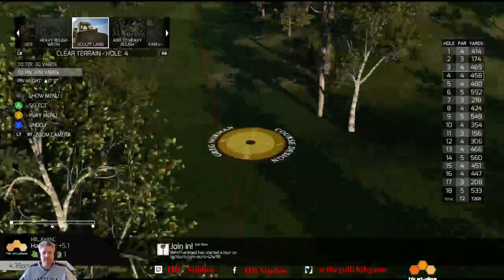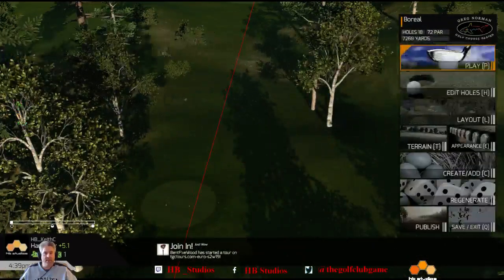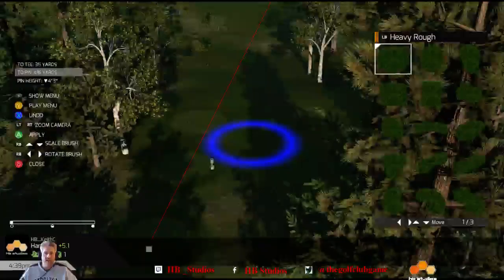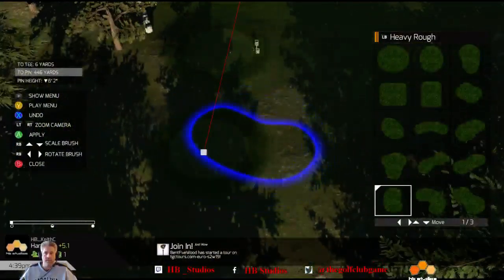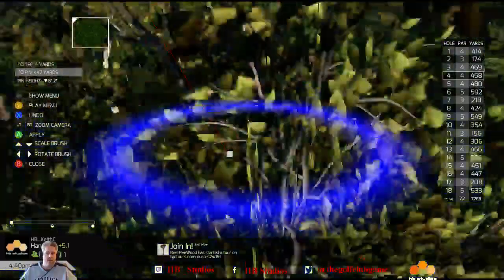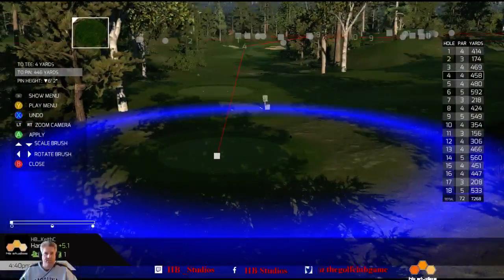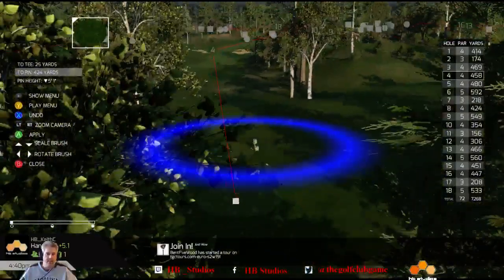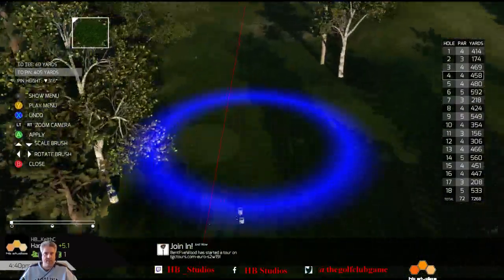Alright, so here's 4 again. Let's go back to what I was gonna add for sure. Let's go and add our heavy rough. Throw this in here for now. Just checking to see that there's no generated stuff in there, because sometimes you might want to keep some of those grasses that get generated.